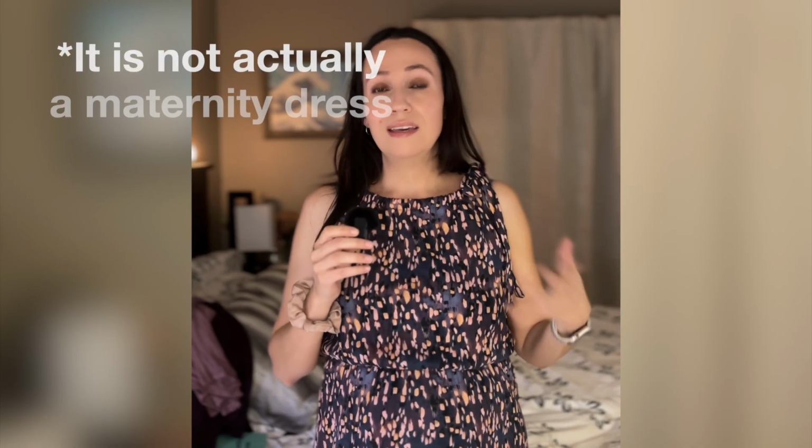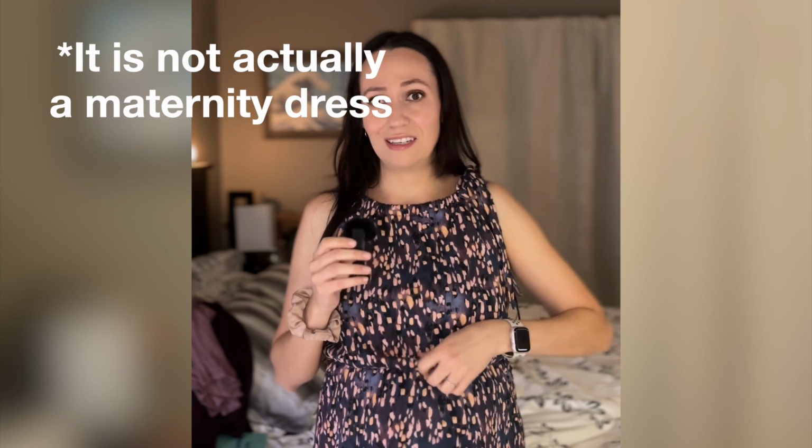And I don't have any events coming up where I would need something nice to wear, where I already have something in my closet that is pregnancy friendly and fits the bill of looking nice. It is pregnancy friendly, like it does stretch. There's not much give though. I don't know how much more I can grow where it would be maxed out.